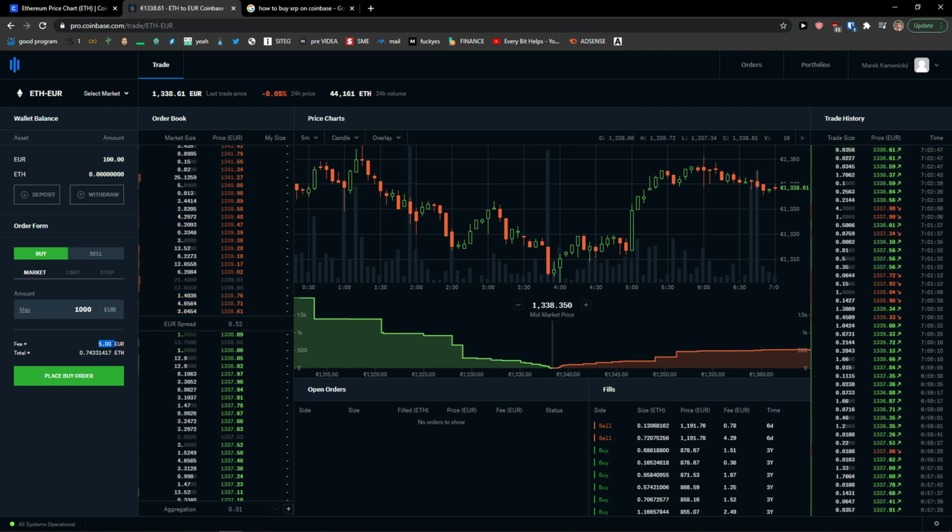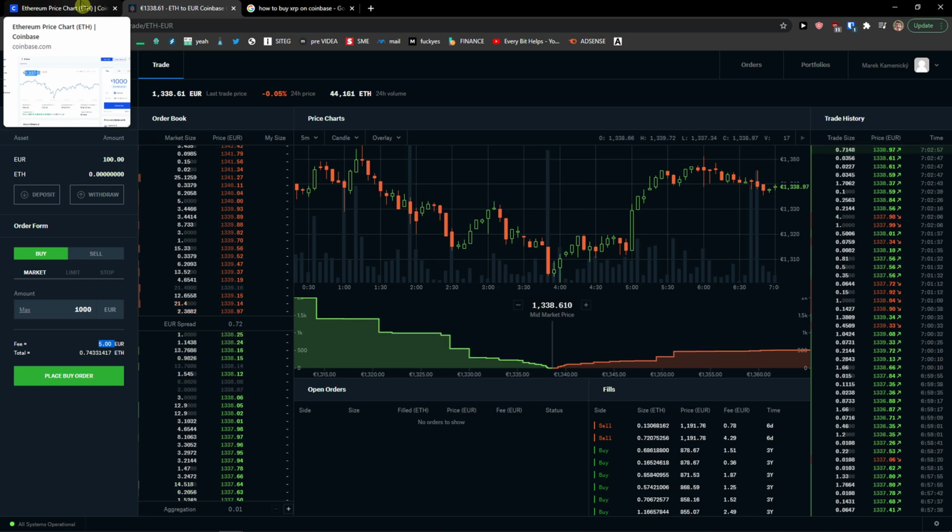So what you want to do is to actually transfer the funds from Coinbase to Coinbase Pro, and you can buy Ethereum this way.